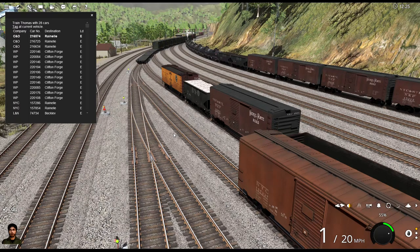All right, let's get these flat cars in place. And after those are the Clinton Forges. There's a bunch of them. And the Clinton Forges are on track 6. How about that, huh? One more track over. There's a big old hopper there full of engine ash.